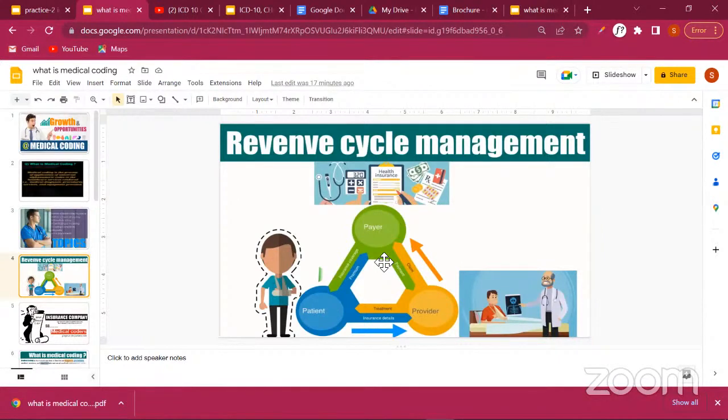So these are the three pillars, and the medical coder is basically the combining force in between. What the patient needs, the provider gives that service, and whatever service the provider provides goes to the payer. So the medical coder comes in between here. It is a binding force between the payer and the provider. The provider provides the service and the payer pays for that service, and that is where the medical coder comes into the picture. So how does it work and what do they do? That we will see now.